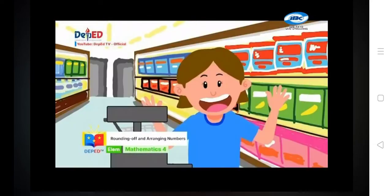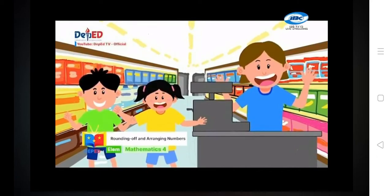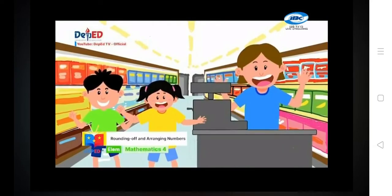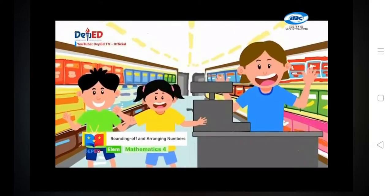Hello, ma'am and sir. You bought a total of 3,275 pesos. The money that I have is 3,300 pesos. Let me think of the magic steps that Teacher Marian taught me. The rounding place is 100, so the rounding digit is 2. Beside 2 is the digit 7, and 7 is greater than 5. So we will round up by adding 1 to the rounding digit 2. 2 plus 1 is equal to 3. We will give 3,300 pesos to the cashier. Here, miss, 3,300 pesos. Thank you, ma'am and sir. Here is your change. Thank you very much. Thank you.